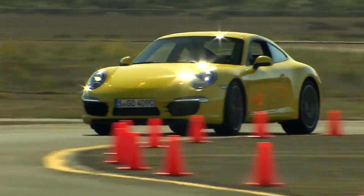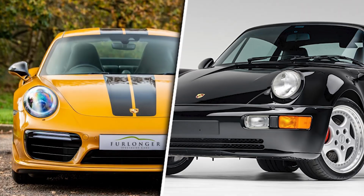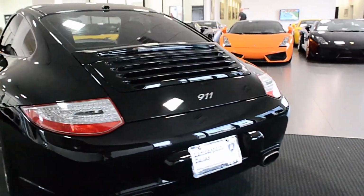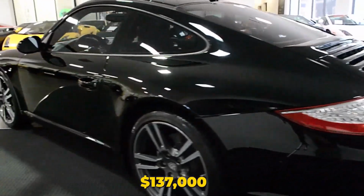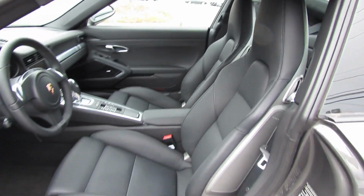Porsche made around 21,000 units of the 997.2 turbo, making it one of the more sought-after models today. When new, they all sold for around $137,000. But today, a clean one can go for more than $100,000.